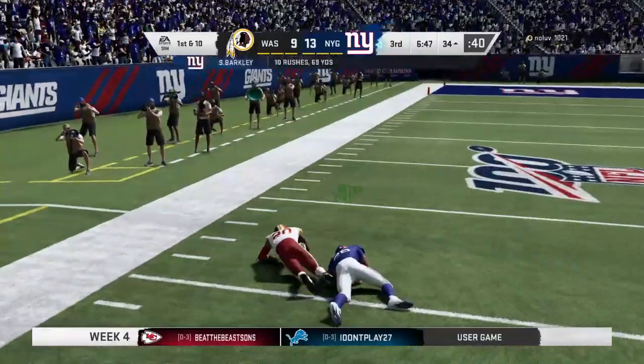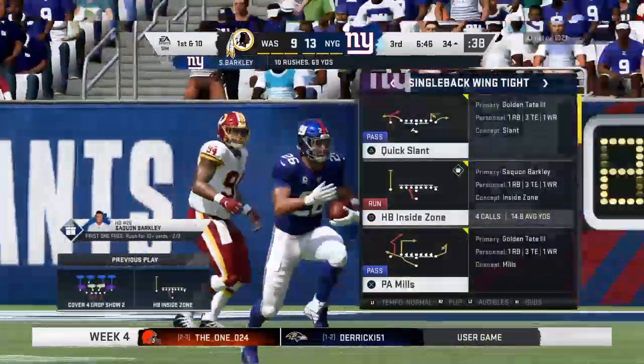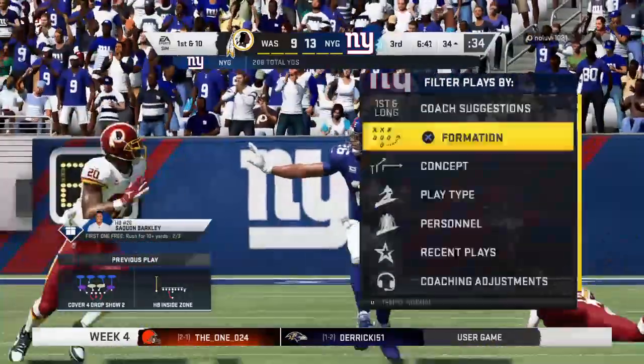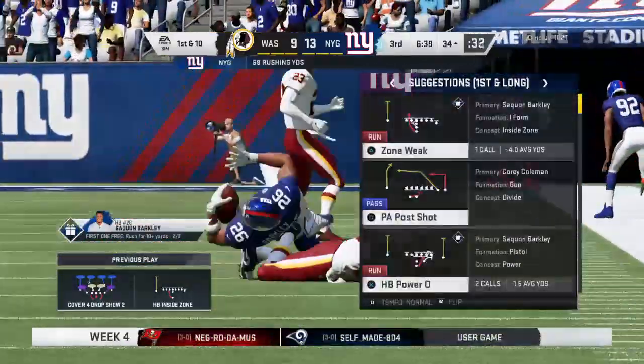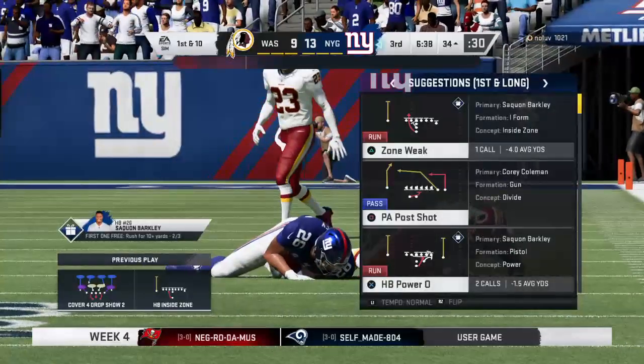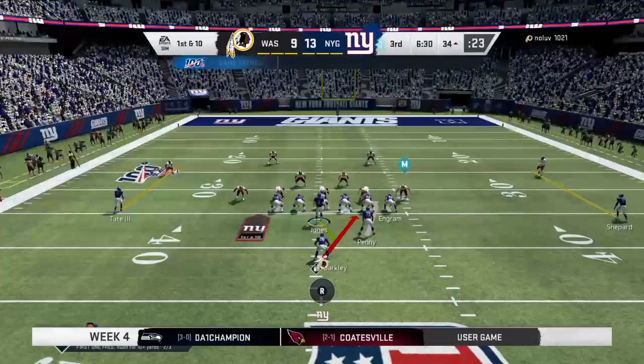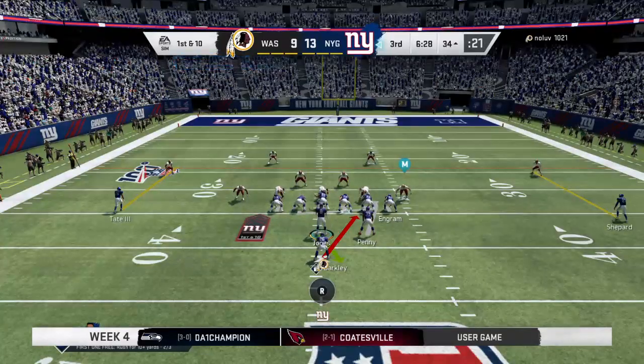And they finally get him down, but not before he reaches the 34. A tremendous play there from Saquon Barkley, 46 yards on the ground. So the big play changes the complexion of things. Here's first and 10 just outside the 30.